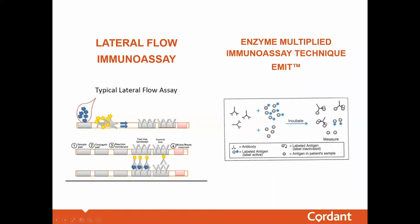If we look in the right-hand panel, this shows a schematic of how the chemistry on the large automated clinical chemistry analyzers work. We use a technique called enzyme multiplied immunoassay technique, abbreviated EMIT. This is a proprietary method. This method has been around since the mid to late 1970s. There are a number of variants of this. Different manufacturers use a variant of it. But I'll describe basically how it works in a very simple schematic form.